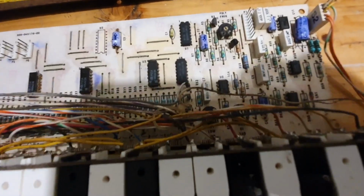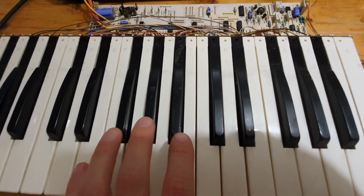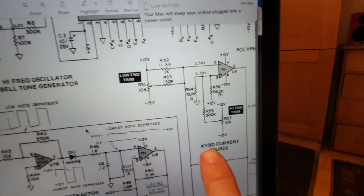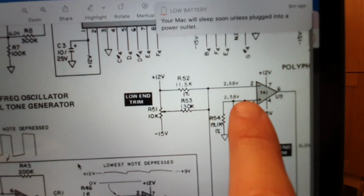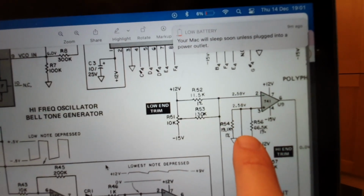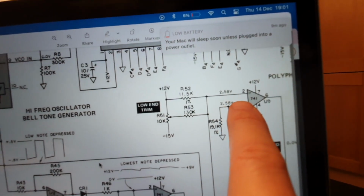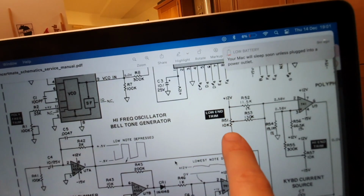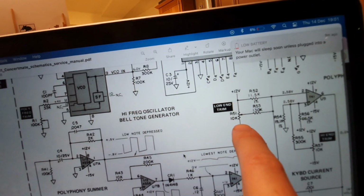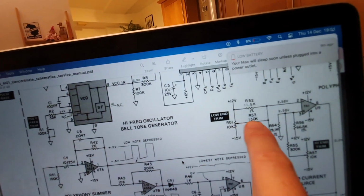I've just been testing the circuit to do with the keyboard pitch control voltage. If we look at the schematic here, keyboard current source, we're going to see these voltages here, 2.5 volts roughly on pins 2 and 3. On pin 3 I am getting that roughly. Pin 2 I'm seeing more like 12 volts, and really that's just being fed with voltage from this potentiometer trimmer here and these resistors, and that's forming a sort of voltage divider network.